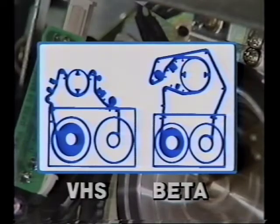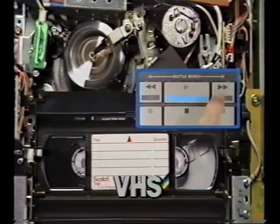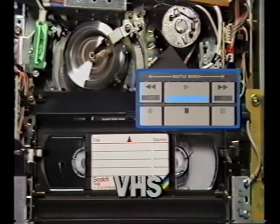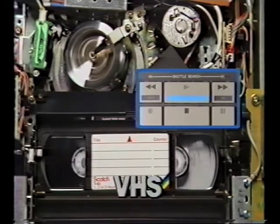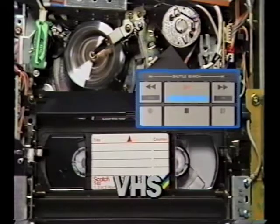A major feature difference between the two threading designs occurs in the way Beta and VHS machines handle tape movement outside of the normal play modes. In the Beta design, the tape stays threaded during fast forward and rewind. This speeds tape operations, but places extra strain on the tape. In the VHS system, the tape is released from the threading mechanism for fast forward and rewind operations. This puts less strain and wear on the tape, but requires more time in between play and tape winding modes to accomplish the threading procedure.